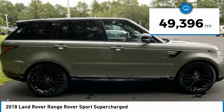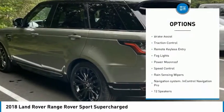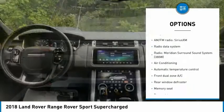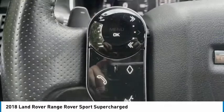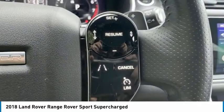Here are some of this vehicle's great options: electronic stability control, alloy wheels, power liftgate, brake assist, traction control, remote keyless entry, fog lights, power moonroof, speed control, rain sensing wipers. This beauty is sure to make you the talk of the neighborhood. So call or drop in for a test drive today.